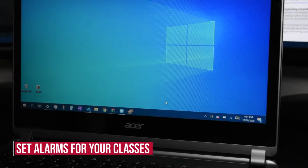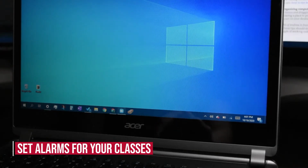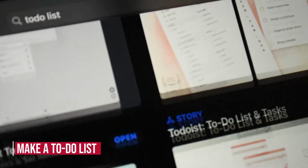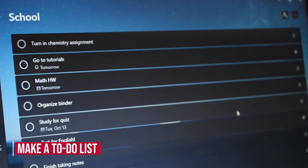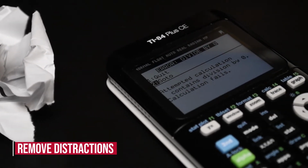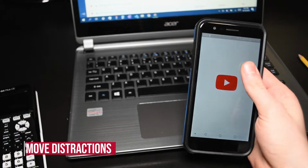If you work at home and don't have the school bells to keep you on time, making alarms for each of your classes can be a way to ensure that you're never late. Staying on top of your assignments can be done with several applications for your phone and computer that give you digital to-do lists. Learning at home makes it hard to concentrate. If you have difficulty staying on task, try removing distractions like your phone and making a neat and organized area on your desk.